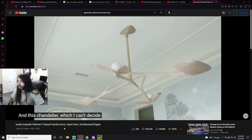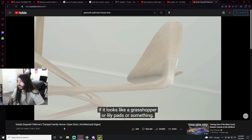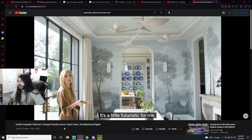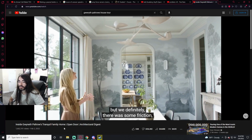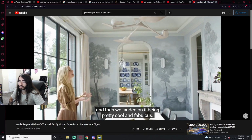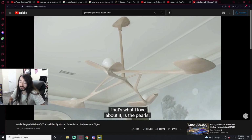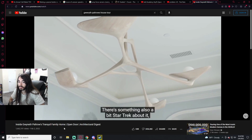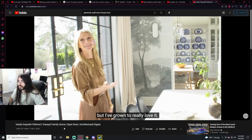Very cool. And this chandelier, which I can't decide if it looks like a grasshopper or lily pads or something. It's a little futuristic for me. Bridget and I... Doesn't look futuristic. I want to say we fought, but we definitely... There was some friction, and then we landed on it being pretty cool and fabulous. That's what I love about it, the pearls. I think they're so beautiful and unique. There's something also a bit Star Trek about it, but I've grown to really love it.